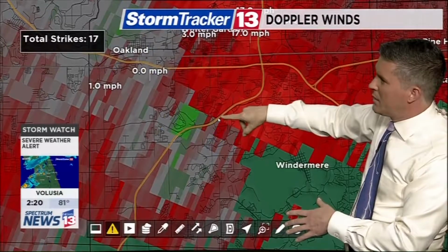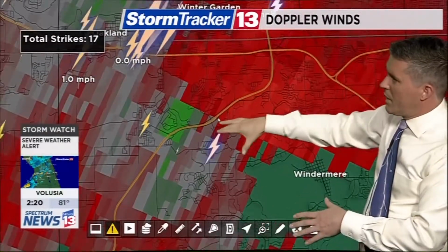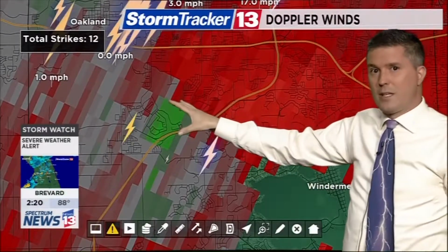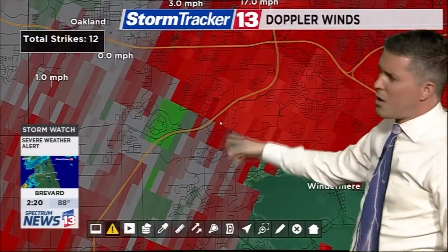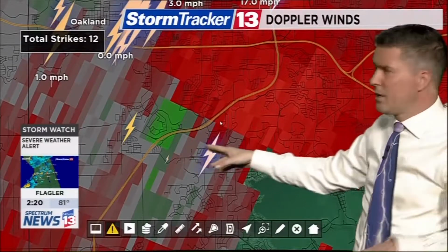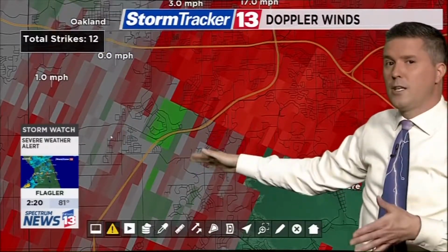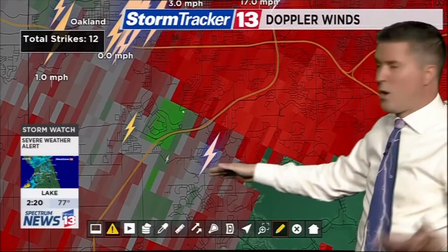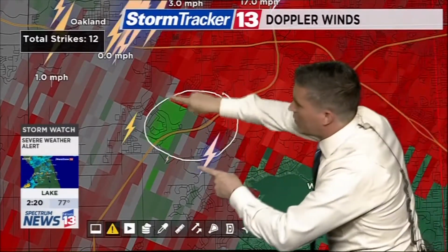South side of Ocoee, there's the 429. Rotation moving out. Winter Garden Village is actually right under this storm at this time. This is north of the Margaritaville area. If you're familiar with 429 and you drive by that brand new Margaritaville area, this is actually just north of the Independence Parkway area, the new Publix grocery store that we have out there, the Walmart. It is impacting Winter Garden Village.